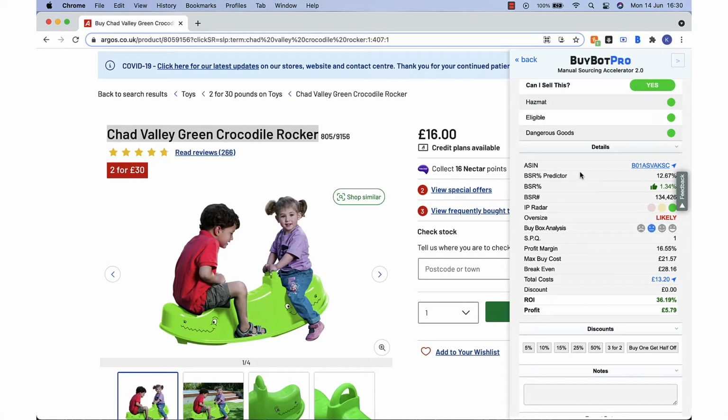Then you've got your BSR section, so your bestseller rank. So your BSR percentage predictor. Again, BuyBotPro is amazing at using loads of algorithms to predict future rankings. So that's what this is here. We've got 12.67%. Then you've got the ranking given based on how quick it sells. So this 1.34 with a green thumbs up, so that's amazing. And then obviously your number ranking as well.